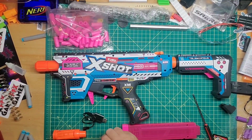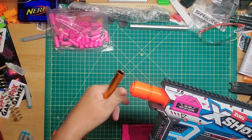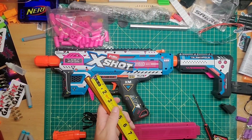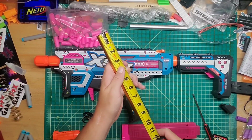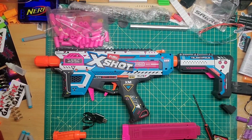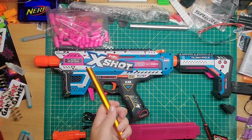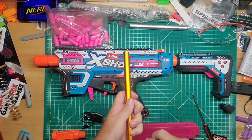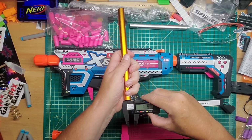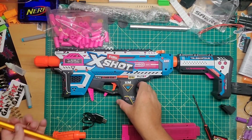But yeah, let's put everything together real quick. Let's see this in. Let's loosen that collet. Now this barrel is only a little bit less than 9 inches long. So take that for what you will. The inner diameter, I'm gonna guess, is 13 milli. Let's see here. 12.8. So yeah, almost 13 milli. So that's about standard. So not bad.